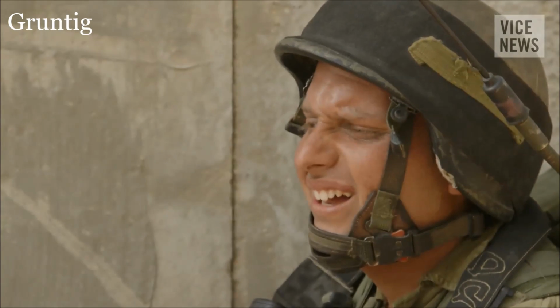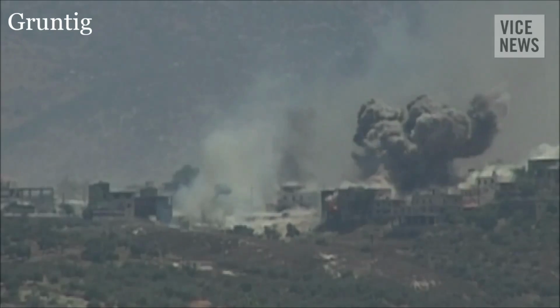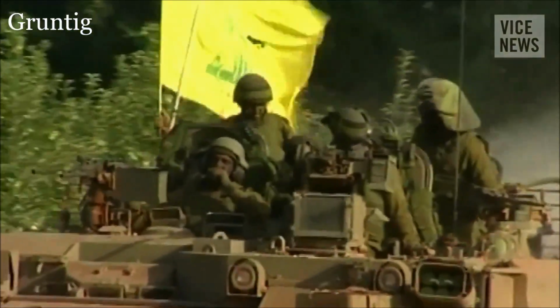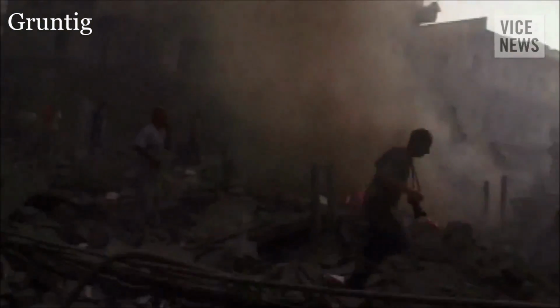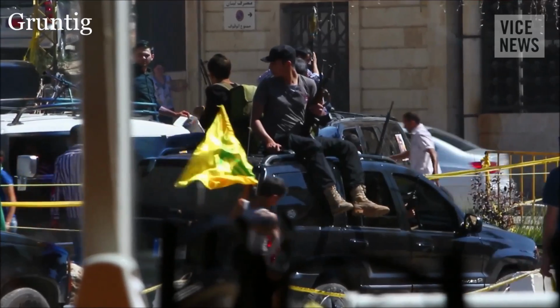Training is vital. Israel may have gained the upper hand utilizing urban warfare techniques in Nablus in 2002, but it was Hezbollah, during the 2006 Lebanon War, that proved to be better trained as they seized the advantage in villages and urban areas.